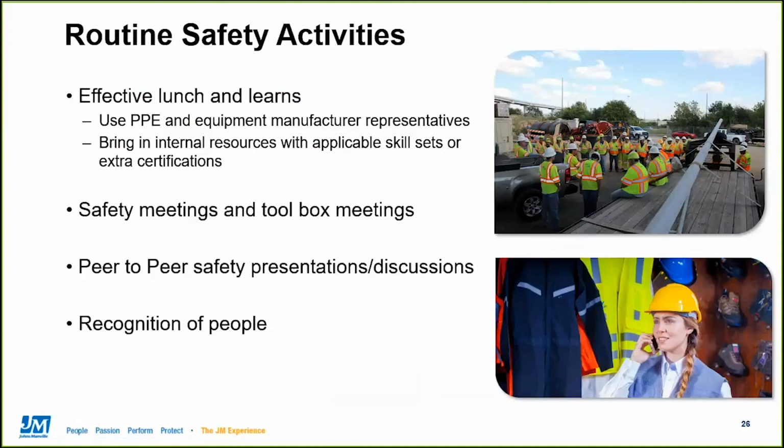Celebrate and recognize your employees for the great job that they have done to stay safe. Celebrate safety wins. For instance, hitting a milestone for being incident-free for X amount of time, day or months. Recognize workers for identifying potential hazards and reporting a near miss. And a good place to do this is at the safety meeting or toolbox meeting.